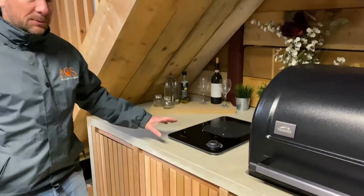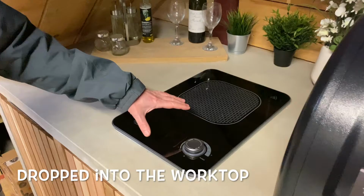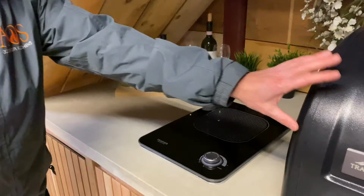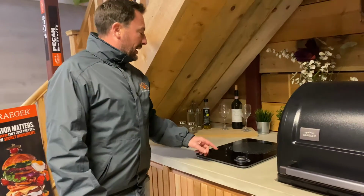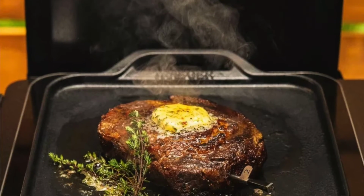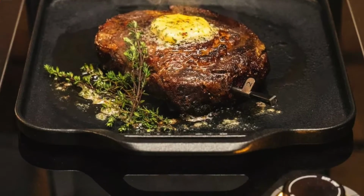We've cut a hole into the worktop and you just drop it in like that. So that, again, I will review with the Traeger when we do that. But that gets super, super hot really, really quickly. You can get cast iron trays and things like that for going on there, for searing steaks, stuff like that.